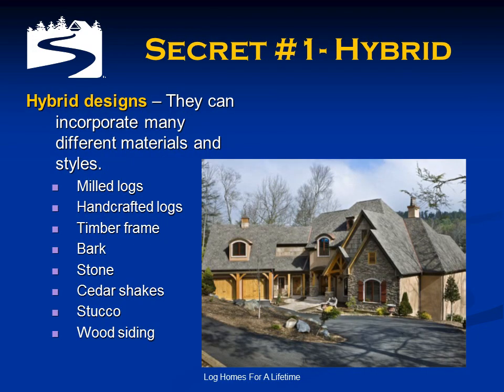And finally, we have hybrid homes. Hybrid design certainly can incorporate any kind of materials and any kind of different styles. Hybrid homes can be any floor plan. In fact, a floor plan can be used with any materials, milled logs, handcrafted, timber frame. Hybrid designs incorporate a number of different materials, and I've listed some of them here: milled logs, handcrafted logs, timber frame, bark, stone, cedar shakes, stucco, and wood siding.